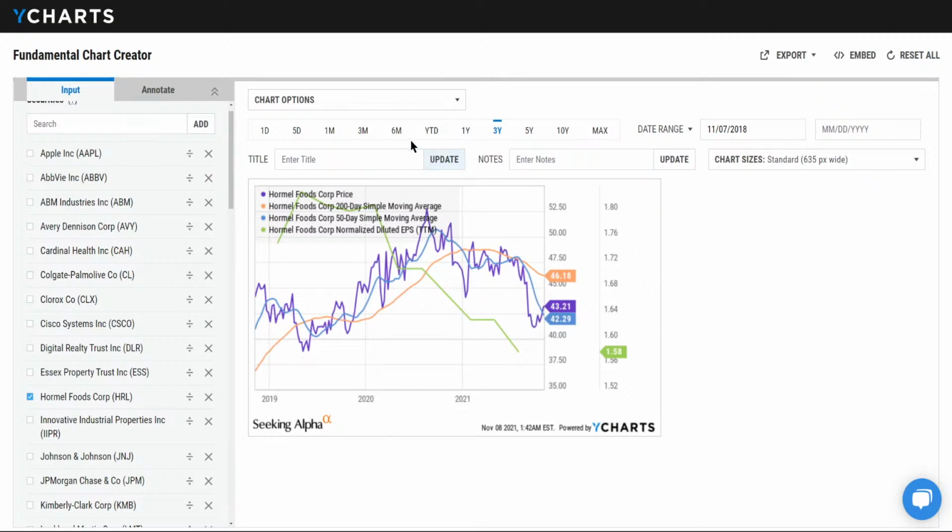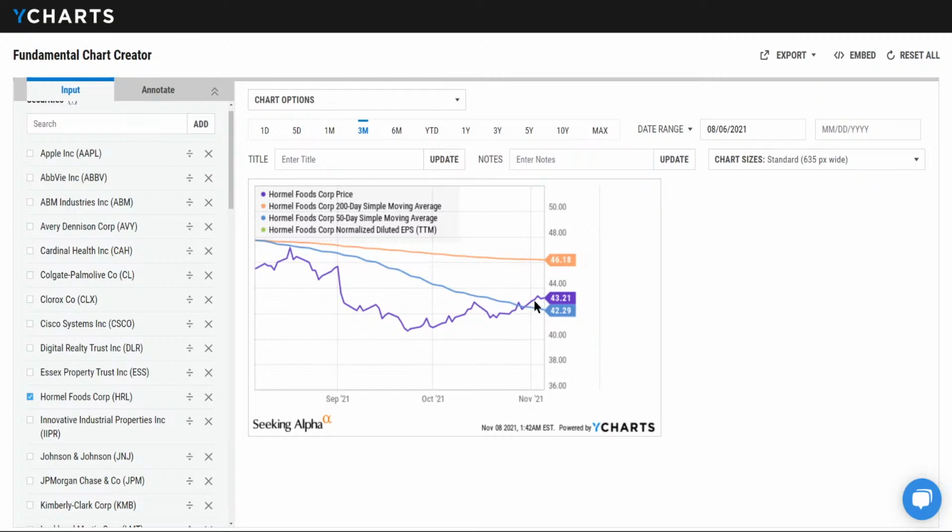We can see here in the short term, it recently broke above its 50-day moving average. It's been below it for quite a while. We'll see how it moves here in the short term. If it can keep pushing up and break above that 200-day moving average, at that point it'll be worth buying and holding more of it as it continues to break higher.